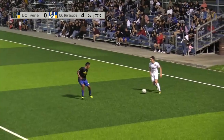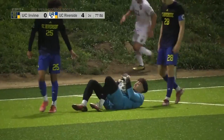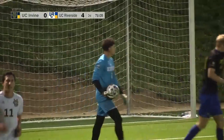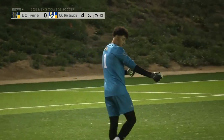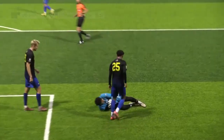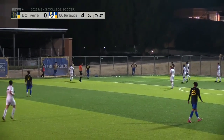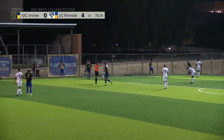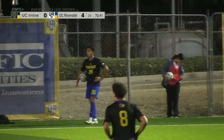Irvine trying to get this ball. Making a move is Manzo. But Carlos Gonzalez once again equal to the task. And Carlos Gonzalez has had a fantastic night. Another look at this one. Gonzalez knowing when to come off his line. He makes a split-second decision, and he makes the correct one this time. So Carlos Gonzalez, he hasn't made the flashy saves tonight, but he's been in good position. And he's able to keep Irvine out of the back of the net.